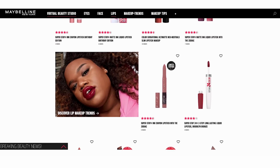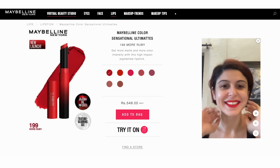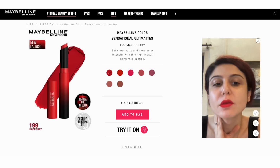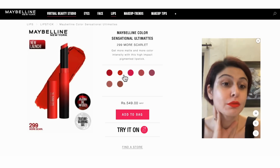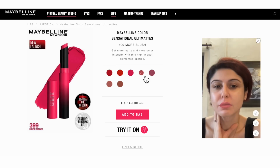They have over 100 shades, and I think each and every one of us has used Maybelline lipsticks at some point. There are so many different formulations, different shades. There's something for everyone. Today, I'm going to take you through some of my favorite shades and favorite formulations, talk you through the formulations, and there's a giveaway at the end of it.